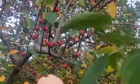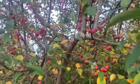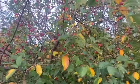This is a little hard to do on camera. I'm also trying to avoid all of the bunny poop on the ground, which is why I'm not just shaking them onto the ground and picking them up.